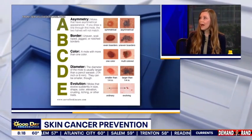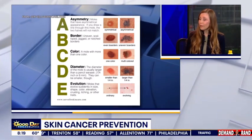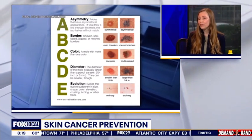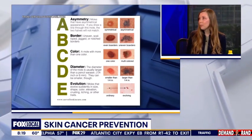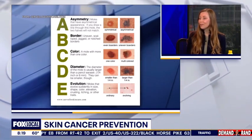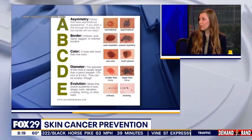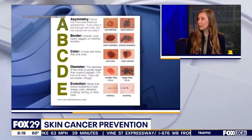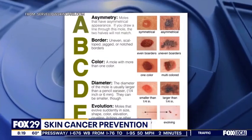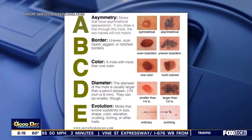Typically, we want moles to have a smooth, even border, not jagged. C is for color. Usually normal moles are one even color or maybe two tones. If a spot has multiple shades of brown, pink or black within it, that's concerning. D is for diameter. If it's bigger than 6 millimeters, the eraser of a pencil, your dermatologist may want to watch it. The most important is E for evolving: if a spot is changing in its appearance, size or shape, have a dermatologist take a look.